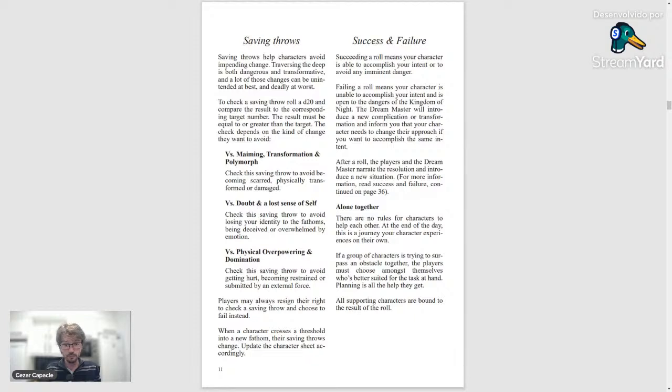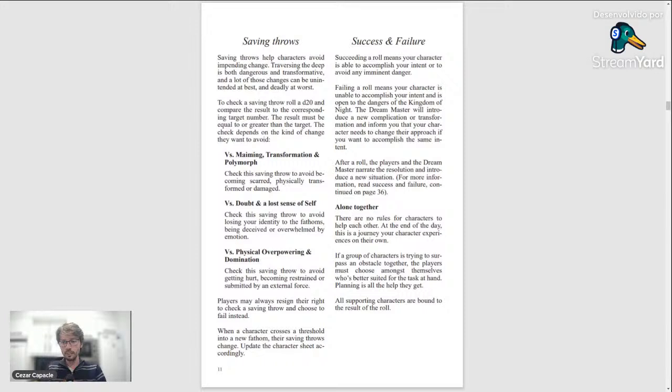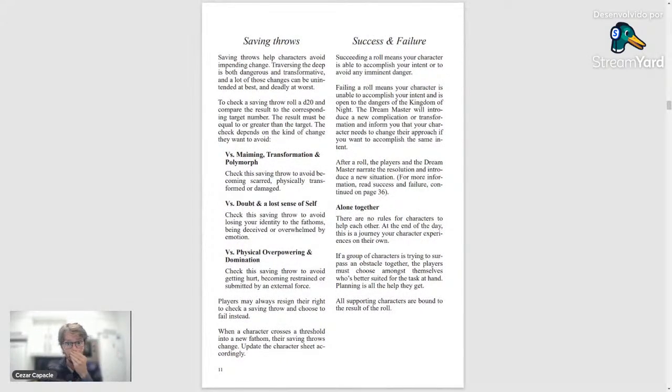You can choose to fail if you don't want to try a saving throw. Your saving throws change when you cross a threshold. Very curious to see how they do it. Now, success and failure. What does that mean? Succeeding a roll, you accomplish your intent. Now, if you fail, it's open to the Dream Master to introduce a new complication or transformation and inform you that your character needs to change their approach if you want to accomplish the same intent. Okay, so you can't try doing the same thing twice using the same approach. Okay? After a roll, they introduce a new situation.